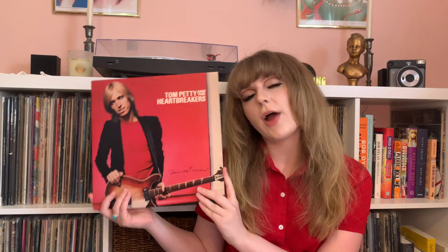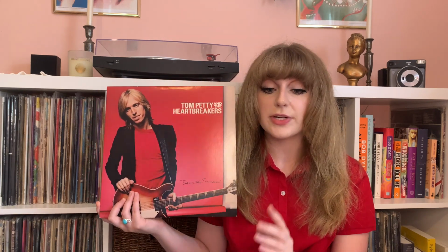When I hear a record with an opener as strong as Refugee, I get worried, and that is because it's really rare that an album can keep that momentum going through the rest of the track listing. Either there's a really strong beginning, a weird middle, and a great ending, or there's a strong beginning and a really strong middle part, but the ending is bad.